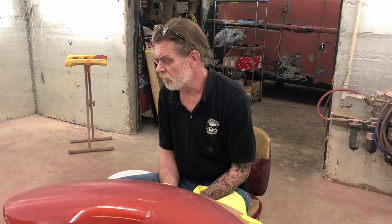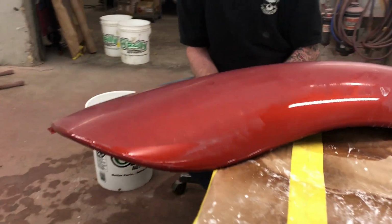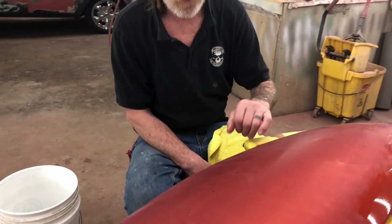So what I'm doing now is I'm color sanding Mr. Range's secondary panels. I am working at 1500 right now, just taking care of.